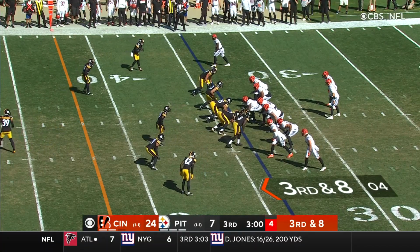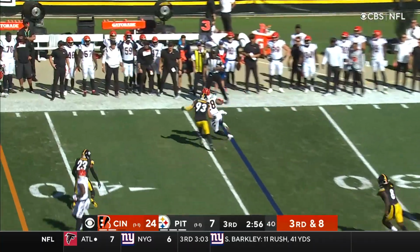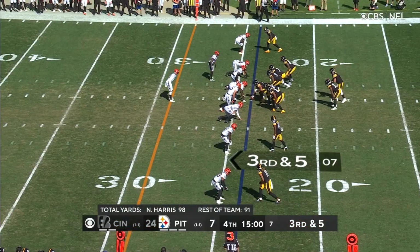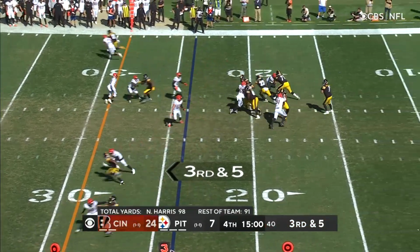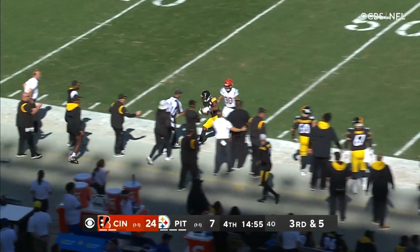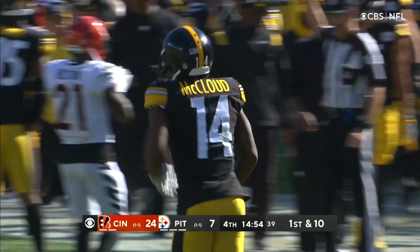This defense has faced 2 of the NFL's top offenses in the first 2 weeks, and a pretty good one in Cincinnati today outside Mixon. Here in Pittsburgh, 3rd and 5 as we start the 4th. Roethlisberger gets the block from Haig. Oh, and he's got the receiver, and that's McLeod making up for the drop. Acrobatic catch.